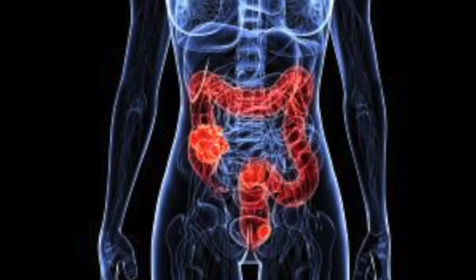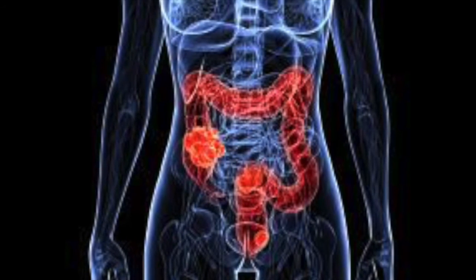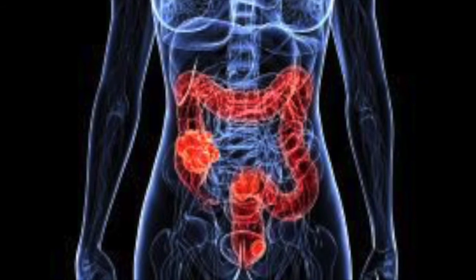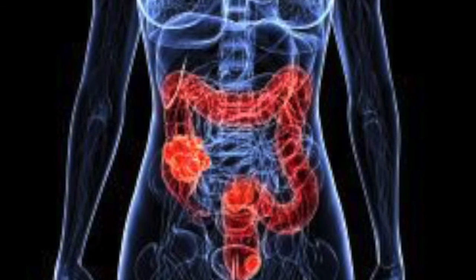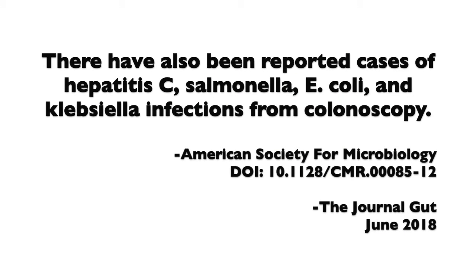And remember, your colon is already in a vulnerable state of susceptibility to infection due to the flushing out of your microflora with the pre-colonoscopy bowel preparation. So with your immunity already in a compromised situation, it may be very hard for you to fight off these bacterial invaders. In addition to the outbreak of antibiotic-resistant bacteria from colonoscopies, there have also been other infections as well. Those include hepatitis C, salmonella, E. coli, and Klebsiella.